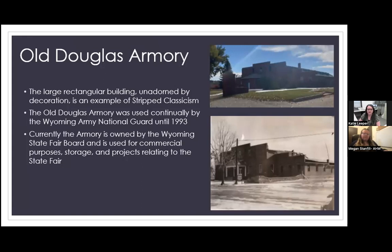Currently, I always like seeing how buildings are in use now, if there's a rehabilitative use of it. It is owned by the Wyoming State Fair Board and is used for commercial purposes, storage, and projects relating to the state fair.